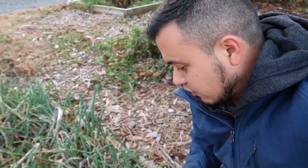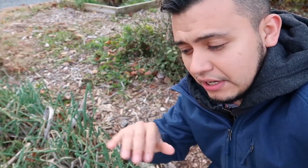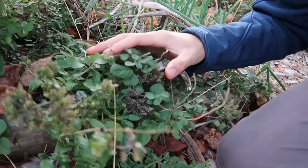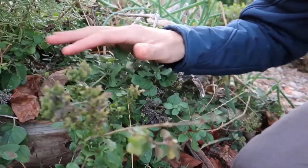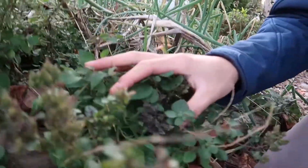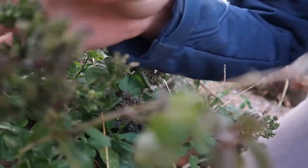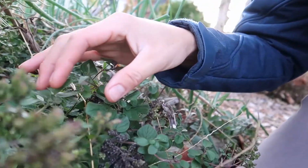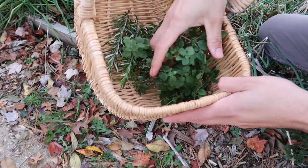The second herb you want to grow is oregano. It does really well in our zone, and it grows kind of as a low laying herb and as a ground cover almost. So this is my oregano right here, and I actually use it to protect the roots of the rosemary we just saw. Oregano is very tasty, and it's got these flower buds. You can eat the flower buds and the leaves, and they're both very delicious.